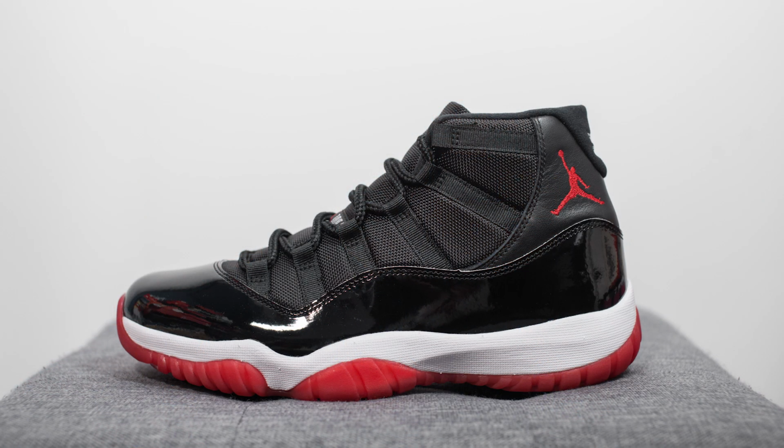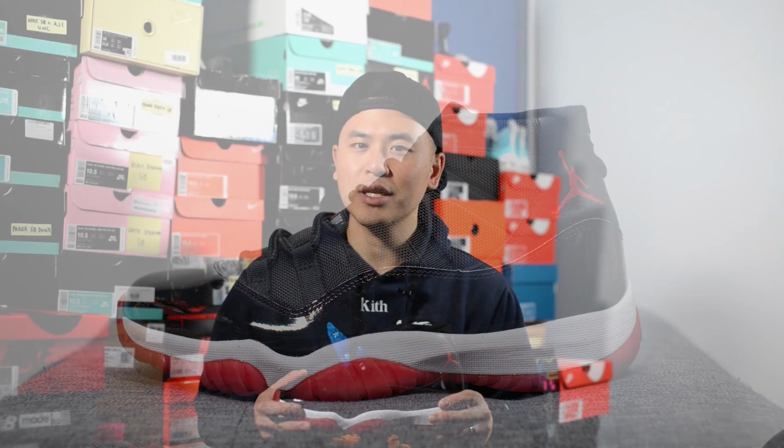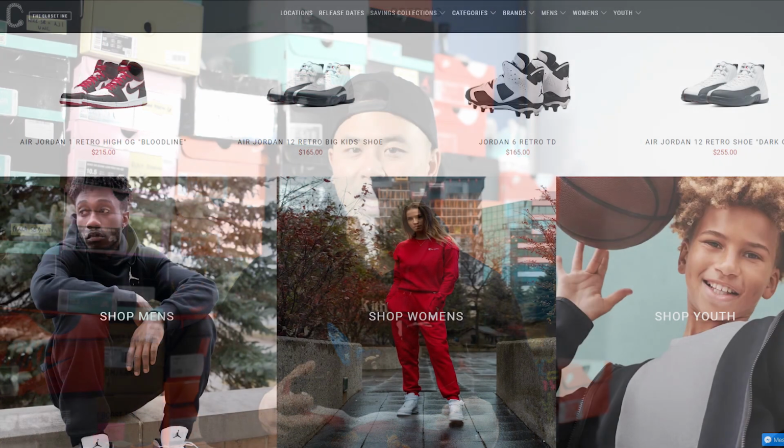So jumping back to the shoes, the Air Jordan 11 Black and Red have been personally one of my most anticipated sneakers for the year. This pair is slated for a worldwide drop December 14th, this coming Saturday, for a retail price of $220 US or $295 here in Canada.